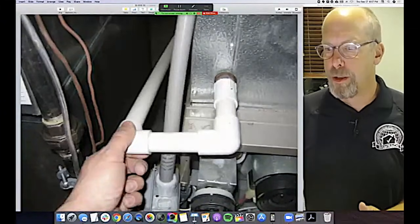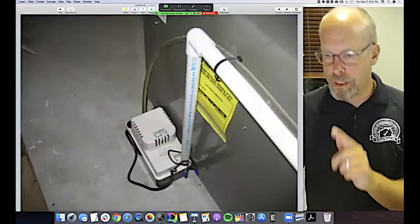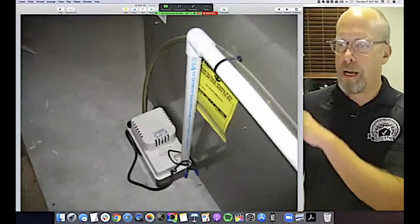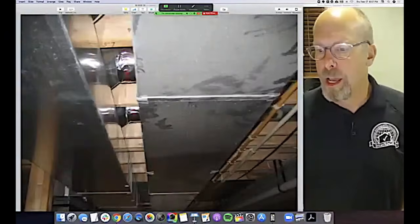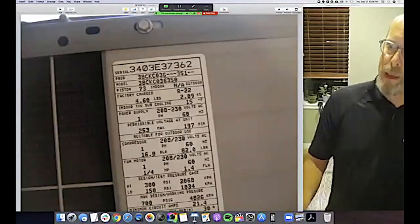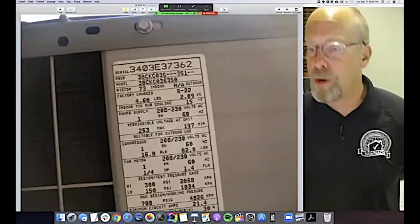The suction line is insulated. There's the condensate pipe going around the unit and into the sump pump. It doesn't have a trap. I may comment upon that. The sump pump discharges outside. And there's the picture of the manufacturing label. I take a picture of all the manufacturing labels. I may put them in a report, may not.